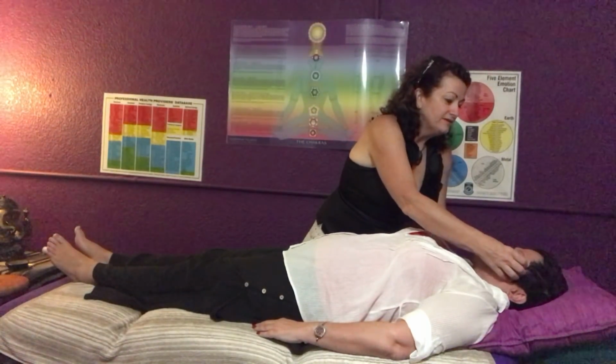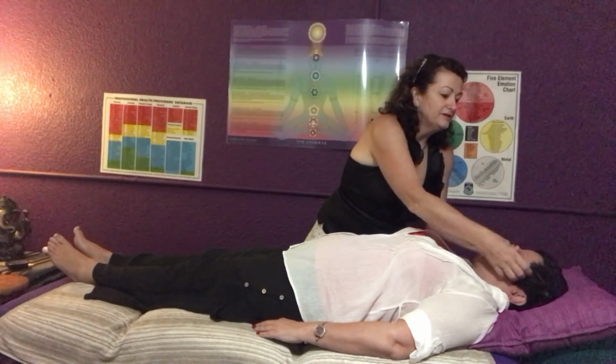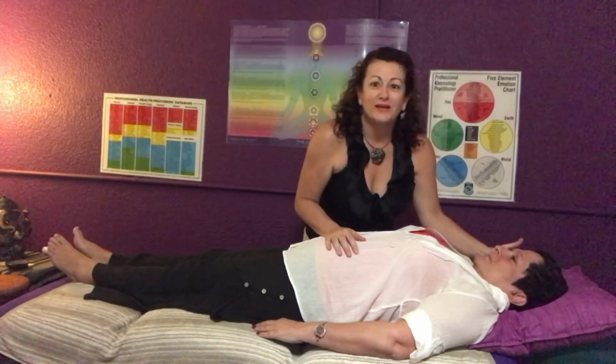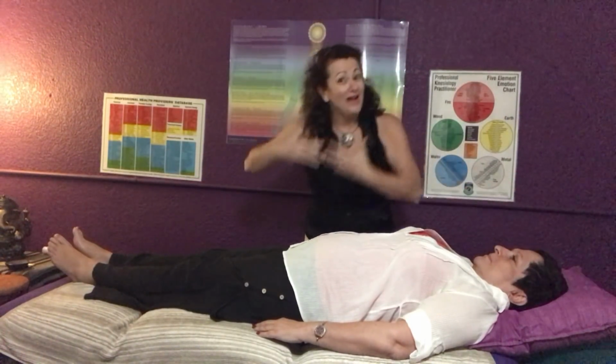So look up to the left, up to the right, up to the left, down to the left, up to the left, down to the right. So basically that's saying, okay body, I know you've got a pattern that's been there in the past, but it's okay to move forward with the future. It's fine to look back at the past, but hey, let's move forward. So sort of like that.